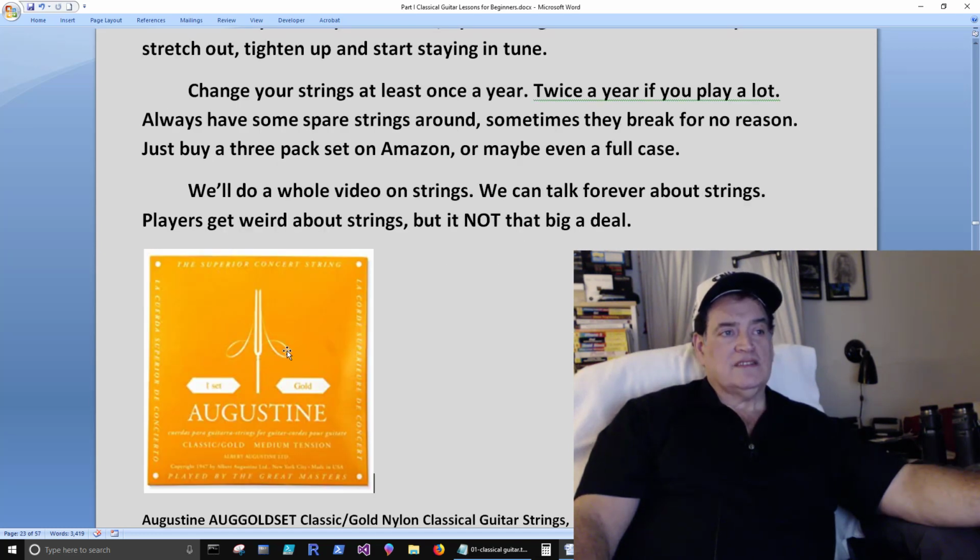This is the brand name that Segovia recommended, but there's a lot of good brand names in guitar strings, so that's all a personal preference. I've used all kinds of brands, and I never really noticed that much of a difference.